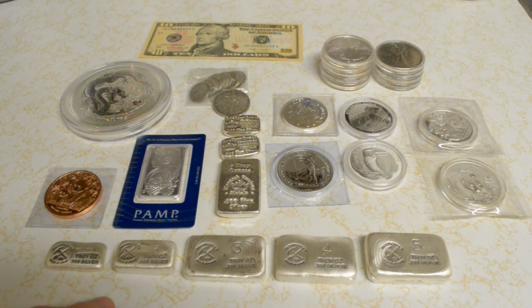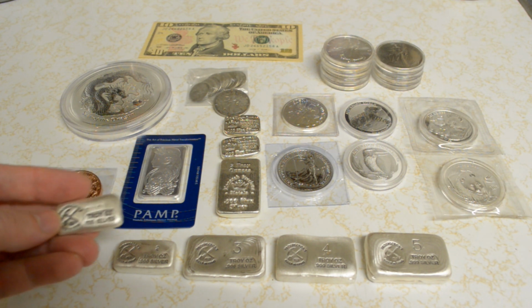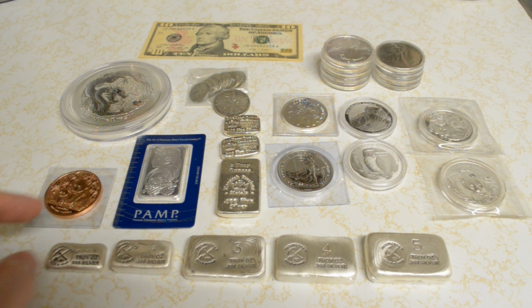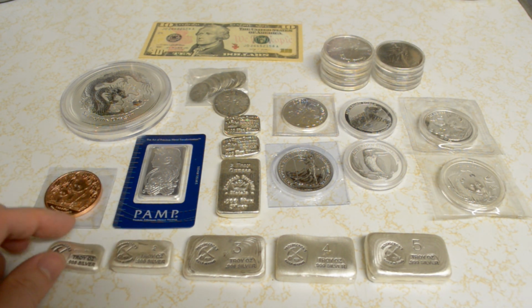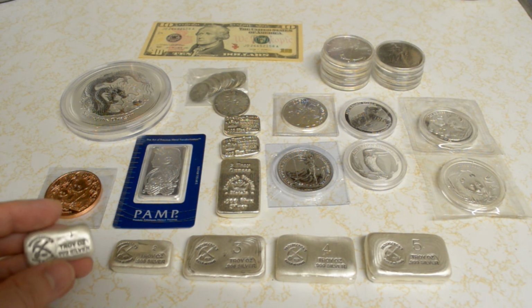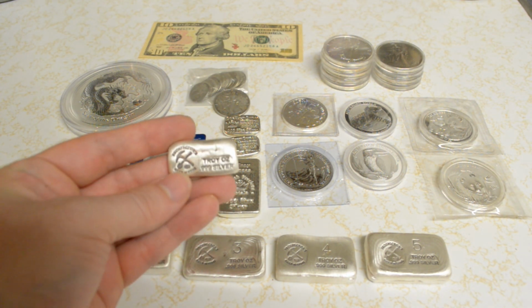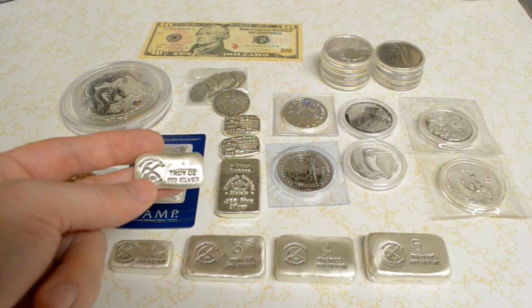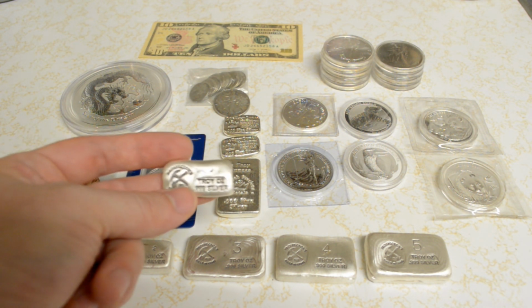So on a bullion bar, which has no numismatic value, you're going to pay the lowest spot prices. Now, the smaller the bar is, the higher of a premium per ounce you're going to pay, because let's face it, a 1-ounce bar takes just as much work to make as a 2-ounce bar. But a 2-ounce bar, you're buying more silver, so they're going to charge you more per ounce to make a 1-ounce bar, if that makes any sense. So this one bar might cost you $3 or $4 over spot value. So if it's $28, this might be $31, $32, $33 even.